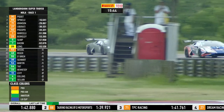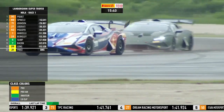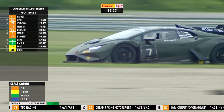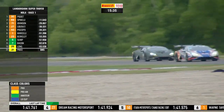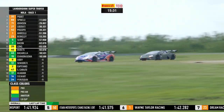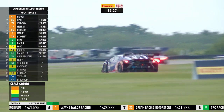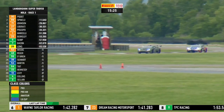It's not quite as bad, perhaps. Well, actually, some drivers have already told me this weekend the tire degradation here is worse than it was at WeatherTech Raceway in Laguna Seca a few weeks ago, and that is generally acknowledged as one of the most abrasive racetracks on the calendar. Well, and you see the number 7, Caleb Bacon, taking over from AJ Moss.